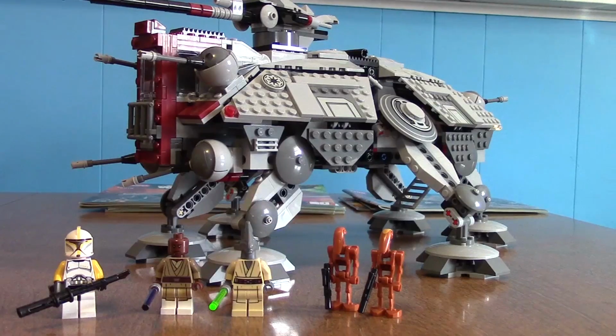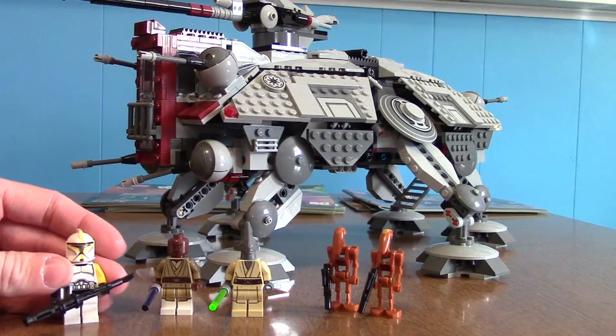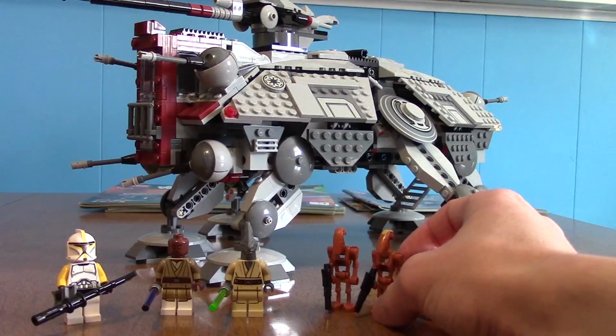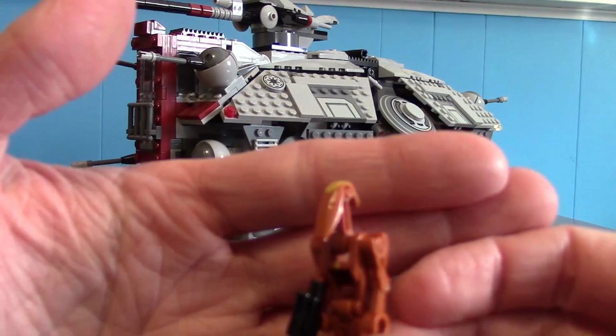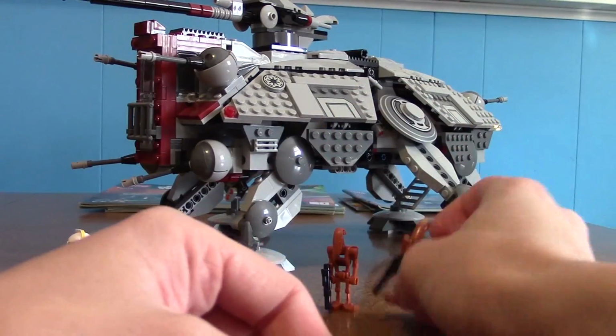The second biggest set in the wave was the new ATT-E. Obviously new from 2013, 7 years ago, but still, this had 5 minifigures. This was a $90 set, which again, for 5 minifigs, not bad for $90. And 4 of them were exclusive to this set alone. This was the Commander Battle Droid from Geonosis. He's got a little bit of a yellow print on his head. Not sure how well that's going to focus, but there you go. Yellow print, you can kind of see it.